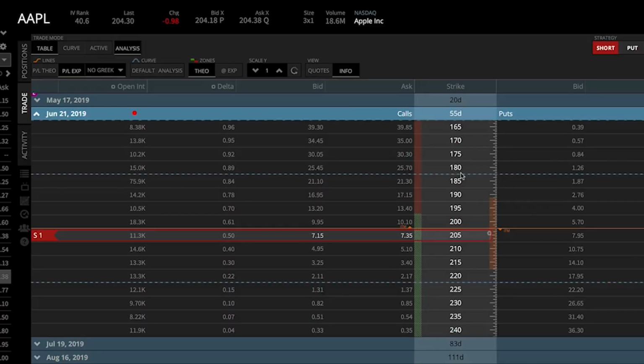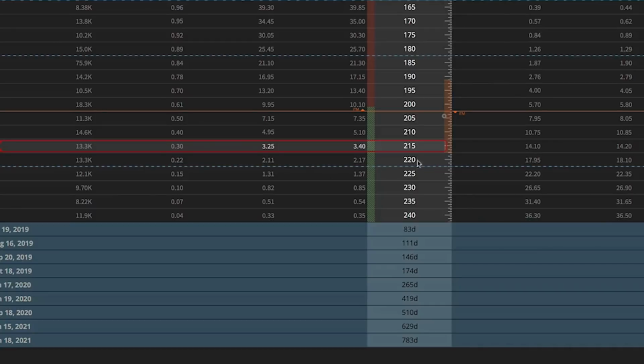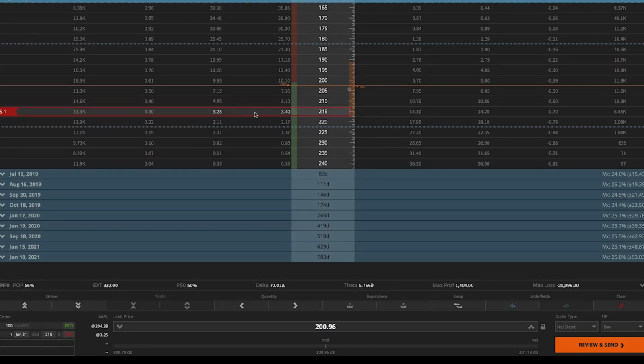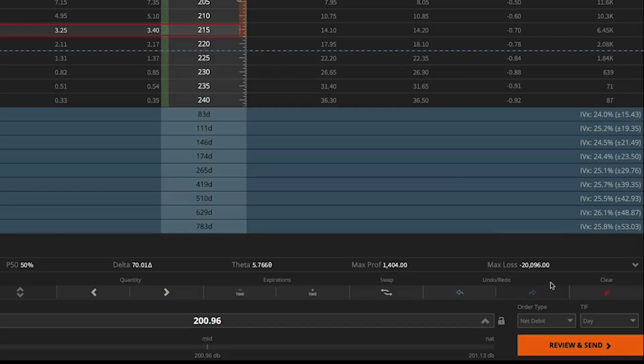Now let's say I did not want to sell my Apple stock and I wanted to keep the shares, in which case I would have to sell a higher strike call option, such as the 215 call option. But if I sell the 215 call option, you'll notice that I'll only collect about $3.30 in premium, as opposed to around $7.25 in premium. So in this scenario, we can see that my maximum profit is $1,404, but my maximum loss potential is $20,096.